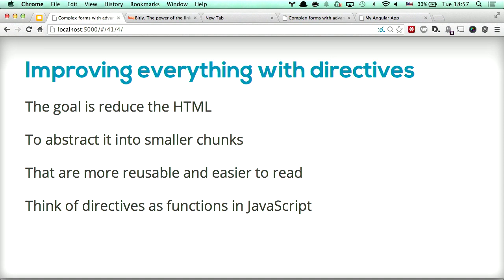So in effect, directives are just more like reusable functions in JavaScript. If anyone here is big on functional programming, you would know that with functional programming, you end up having lots of functions that do very simple things, but when you compose them together, they're very powerful.